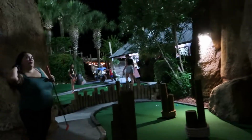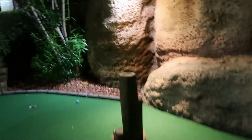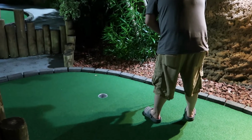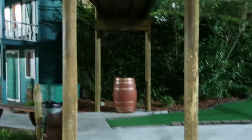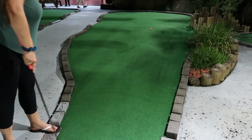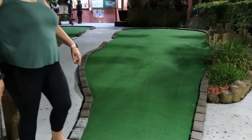Chris is gonna get it in two, and it took me six. So you're gonna win. I lost it in the end. But yeah, it took me the whole course to finally get away from my tie. But I'm the only one that got a hole in one. So far. This is our last one though. Yeah, I'm not going to get a hole in one on this one. Oh! What?